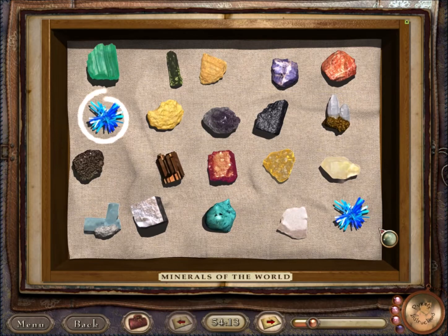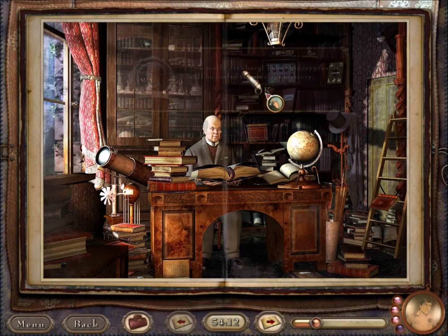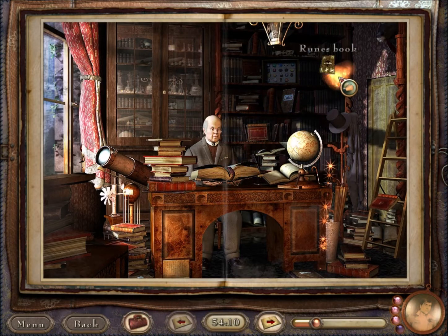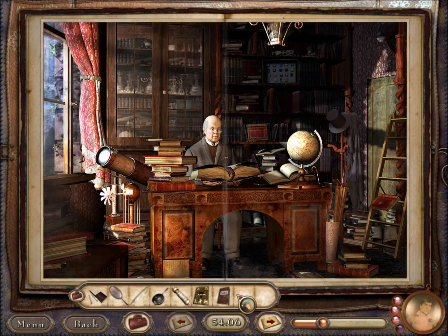Not this. Oh, these blue ones. You're sharp. Take the cryptex. We get a cryptex, we've got a runes book, and we get a Latin book. So, like 7 things right here at the start of the challenge.